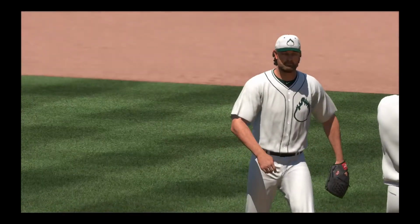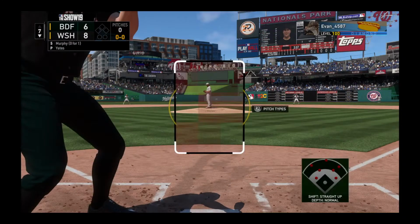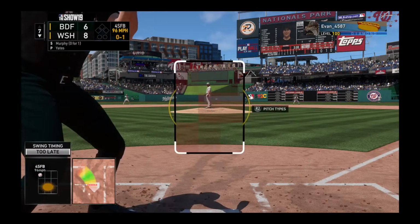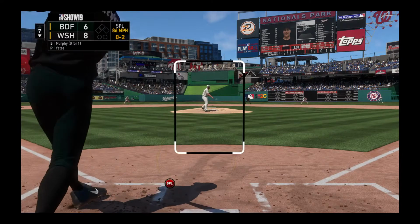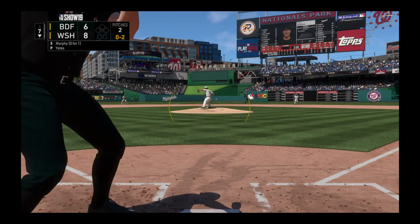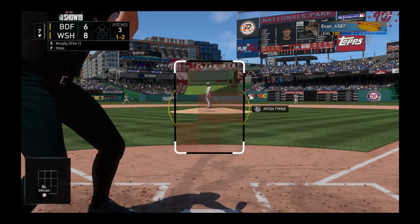Kirby Yates gets the call from the pen to take over on the mound and start the home 7th. He's set and the pitch. Good fastball as he gets the swing and a miss. Good pitch there down below the zone. Got him to go after it. Tried to get him to go after one below the knees, but it's 1-2.